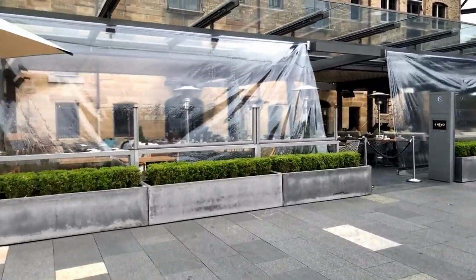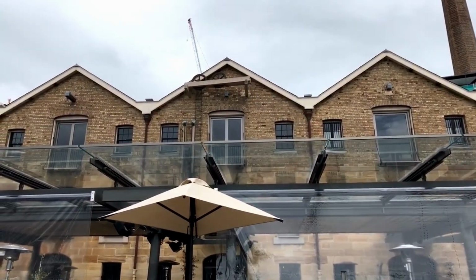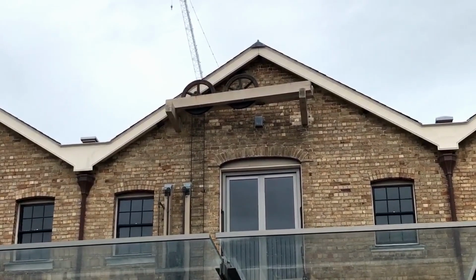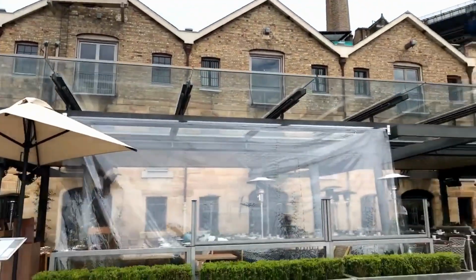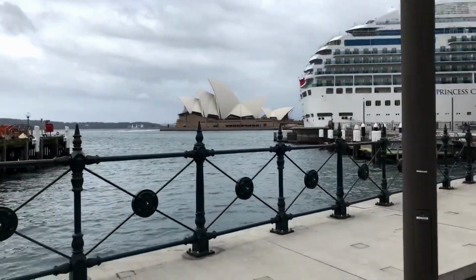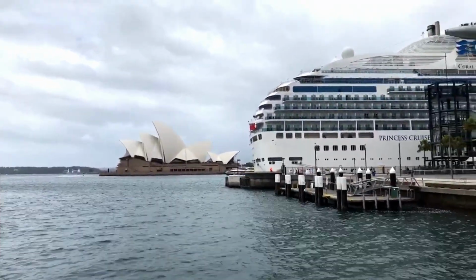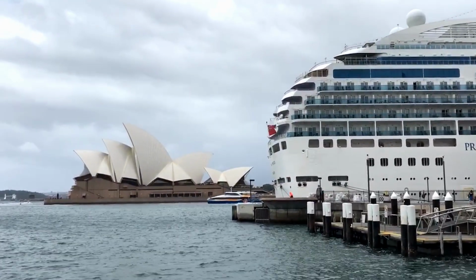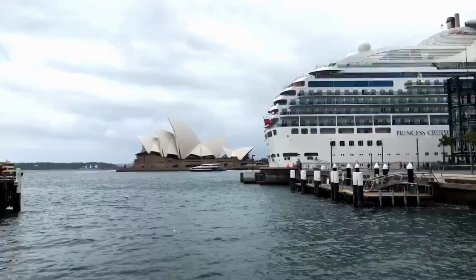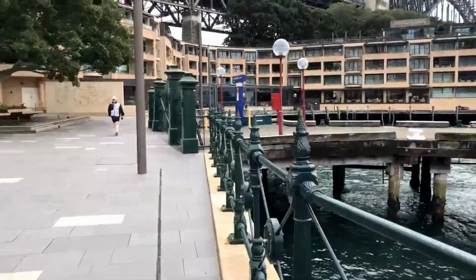So as you can see here, these are all old warehouses as well. Still has some of the mechanisms in place up the top there. Hi, Maureen. Okay, so everyone wants the Opera House, and I can totally understand that. So let's keep facing this way. The Opera House with the Coral Princess, trying to outdo it in size. Okay. Let's go this way, round to the Park Hyatt.